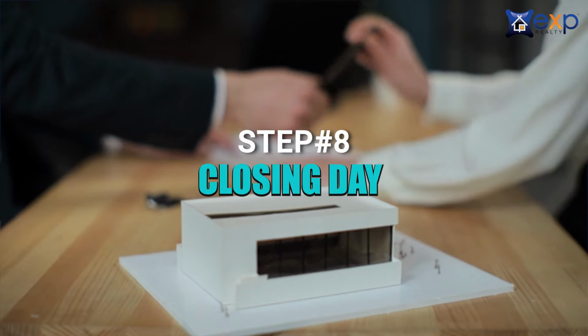So we do our final walkthrough. Everything looks great. Usually the buyer's agent will then take the keys with them and bring them to the closing. Now, with COVID, things have been a little bit different with closing, but your last step, step 8, is closing day. Before COVID-19, closing day used to be everybody would get together, the buyer, the buyer's agent, the seller's agent, both attorneys, sometimes the lender.